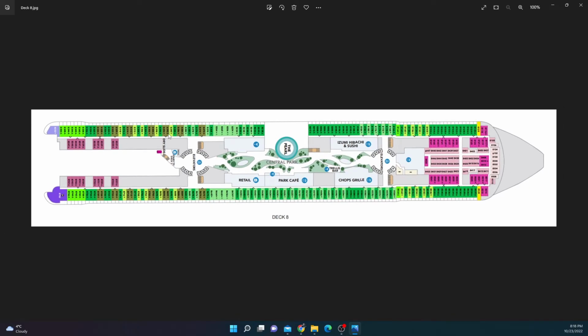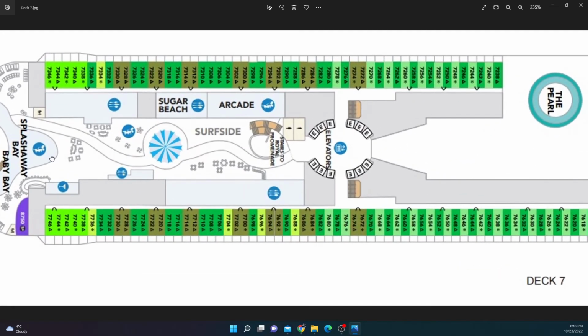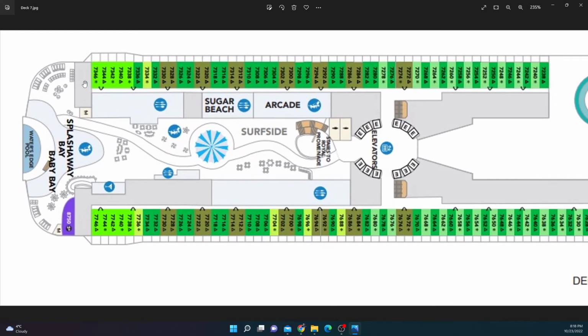Now, leading down to deck 7, actually, to start back, deck 8 is the top end of the Pearl, which we still don't know what that actually is, as well as deck 7 includes the Pearl. Now, this is where you're going to have our other neighborhood, which is Surfside. This is where a lot of the families are going to spend, and this is that bottom end of the ultimate family townhouse right here.